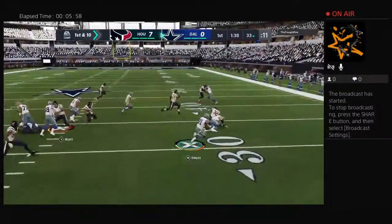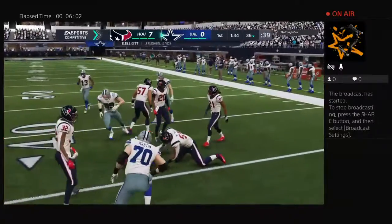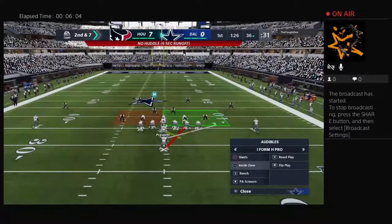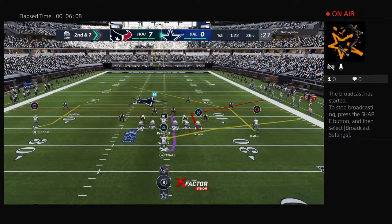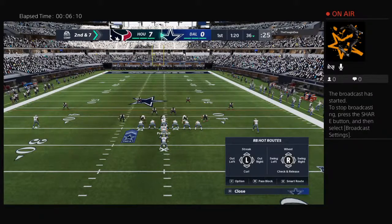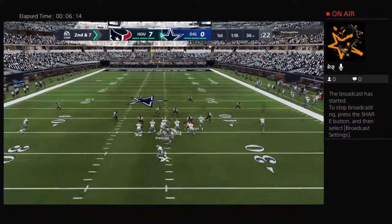Elliott, toss right. Benardrick McKinney there to make the stop. The last run got 3. Now here's 2nd and 7. It's a pickup of 3. Brings up 2nd and 7 at the 36-yard line.